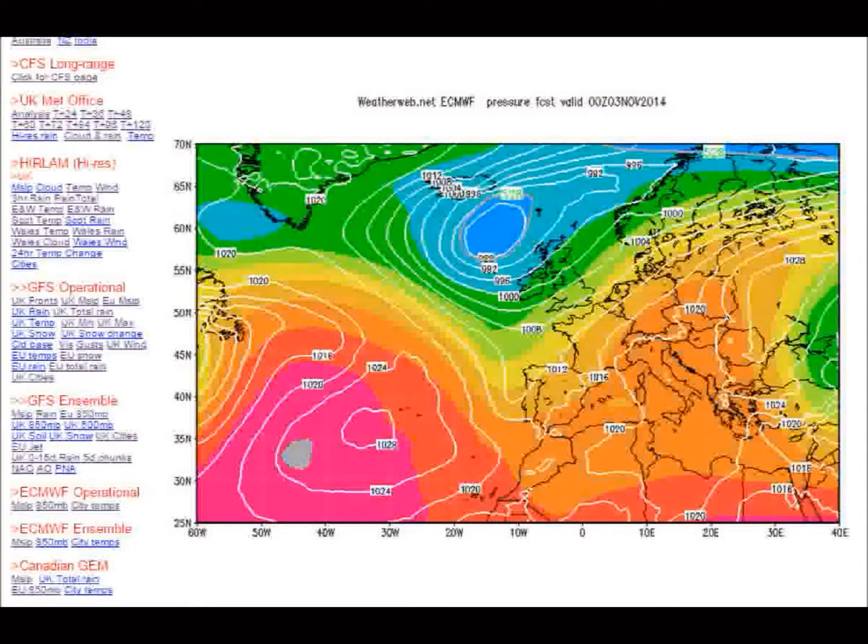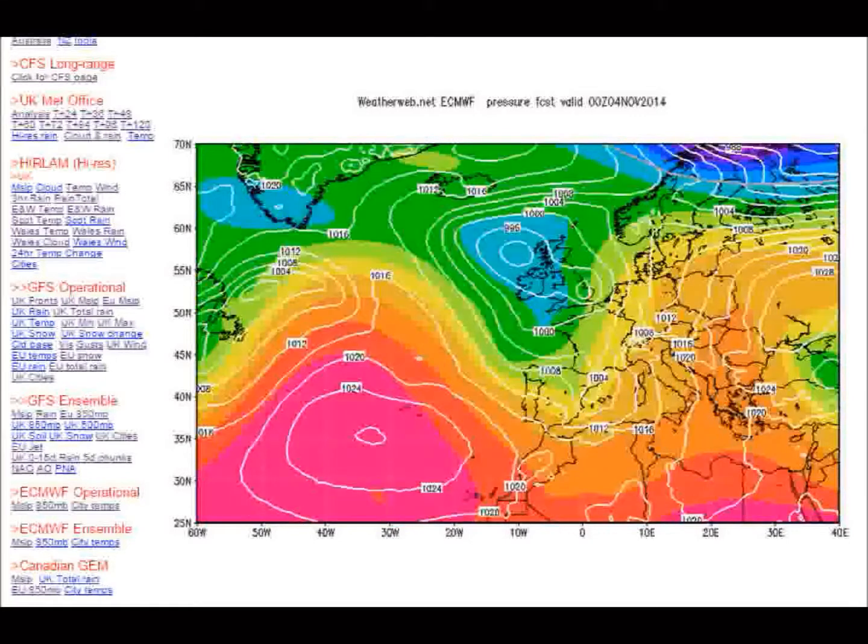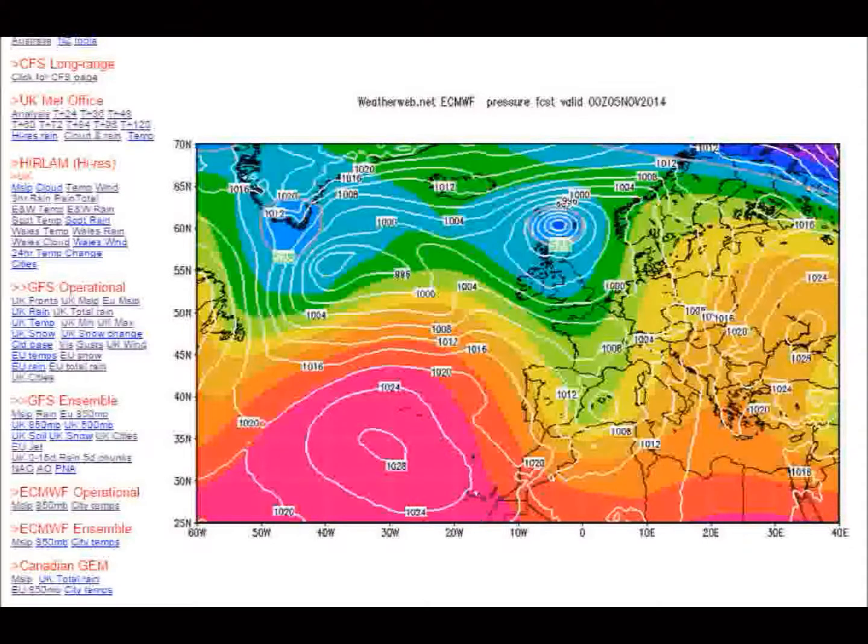Just a glance at the operational run of the European model, so always the details are a little bit more hard to trust on this. It's trying to resolve things a little bit more finely, but just showing the big trough coming across the country and that cooler air mass generally in place. The details of this will be treacherous to follow as we go through into next week, but the theme is there, that the big upper trough digging in towards Western Europe, rain getting across France and Spain, and low pressure generally in the vicinity of the British Isles.